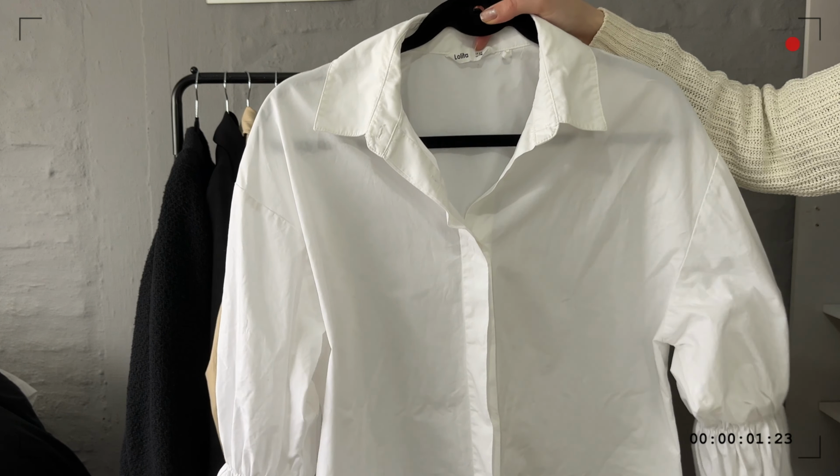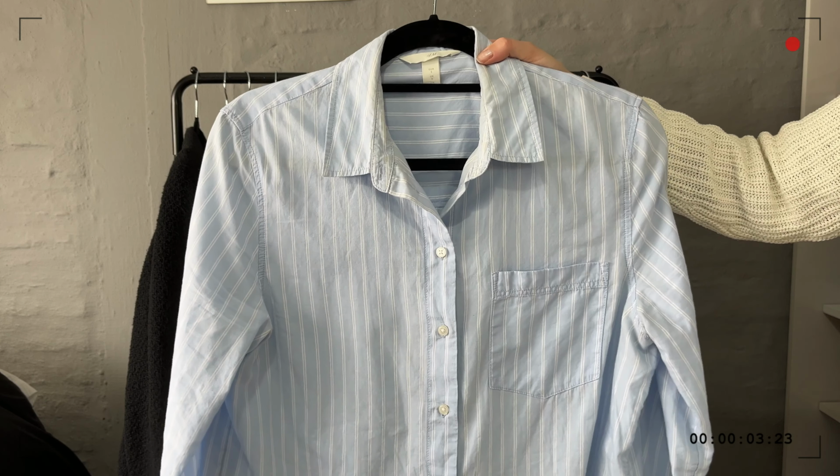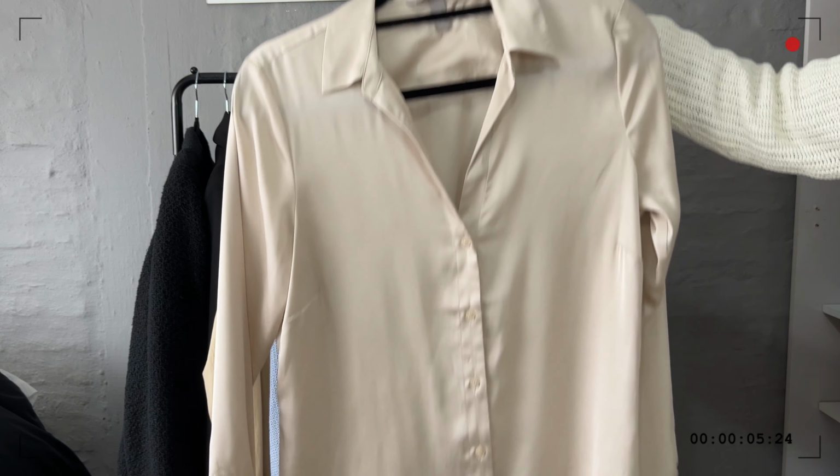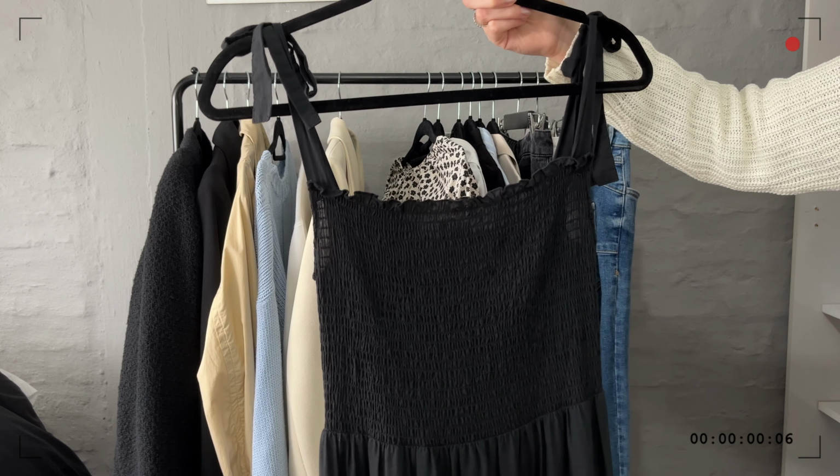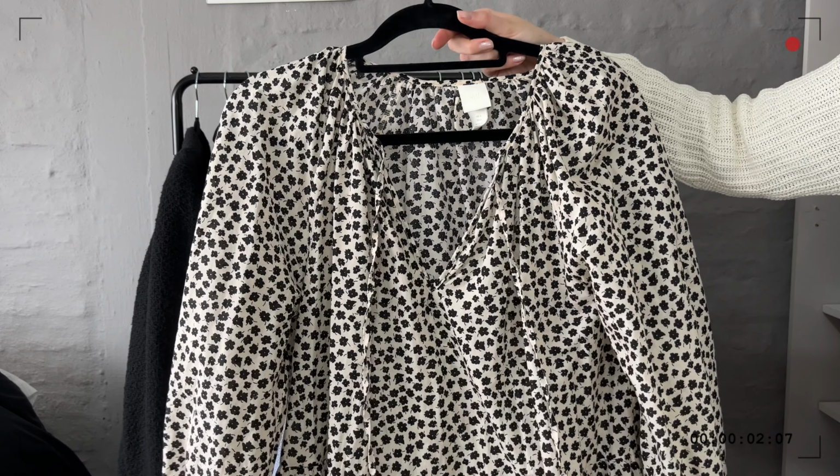For tops, I picked a white shirt with puffy sleeves, a baby blue striped shirt, a beige satin shirt, a black short sleeve top, and a black blouse. Then I also considered two dresses, a black midi one, and a printed short one.